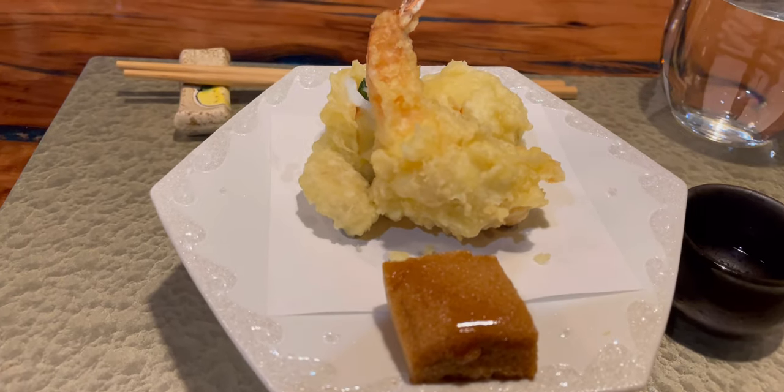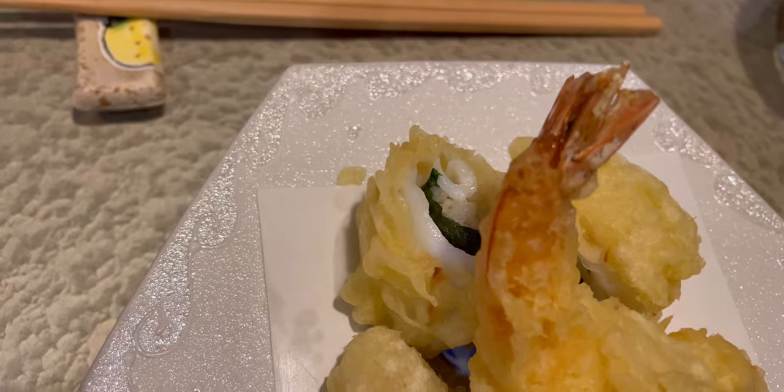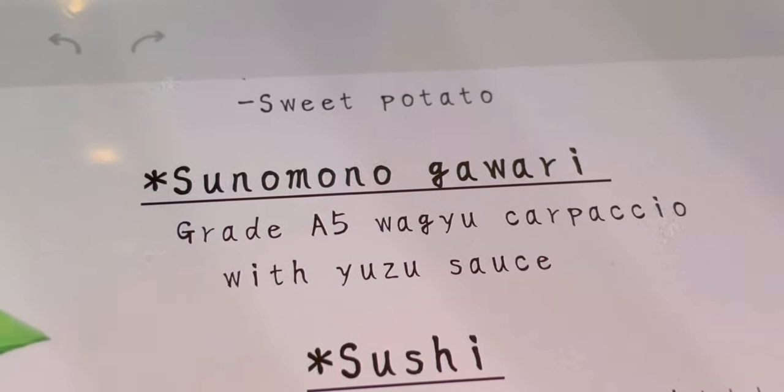Foam. It's not dipping because more pieces on top. This is a tempura sauce, but they made it into a foam. That's shrimp with a halibut wrapped outside. That's a squid wrapped like a roll, and inside it has vegetables. So next one is a grade A5 Wagyu carpaccio with yuzu sauce.